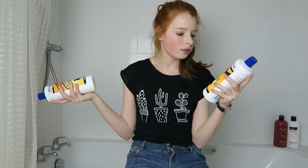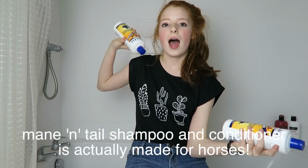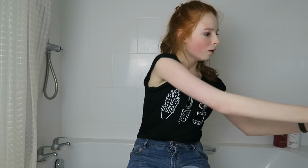So the other day, in my mail arrived the Mane & Tail shampoo and conditioner, and I have been hearing a lot of good things about this. I'm just gonna blow dry my hair and see how my hair turns out with this.